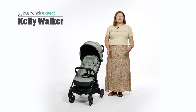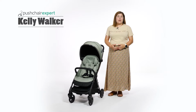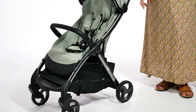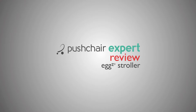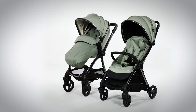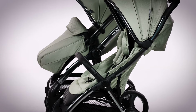Since its launch in 2015, the high-end pushchair brand eggZ has gone from strength to strength, becoming an aspirational brand for many parents, influencers and celebs, with iconic looks and unique features to match. 2022 sees the launch of the eggZ Stroller. The eggZ is far smaller than the eggZ, giving you a more compact option. Less features but also a smaller price tag to match.